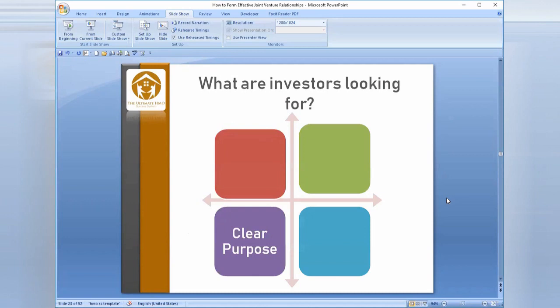Any questions on that, by the way, before we move on to clear purpose? Yes, I'll come on to Jane. I'll come on to the structure in a moment, how you should structure a JV, because there are 2 or 3 different structures that you can use. So I'll talk about that in a little while.